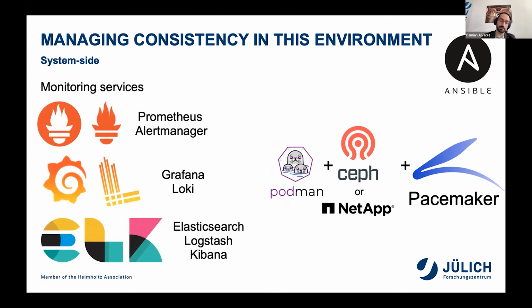It's basically the same setup as the other services, but this time relying on Podman, not on LXC.